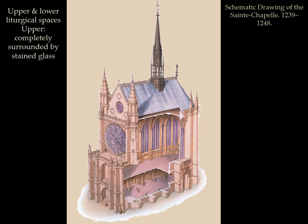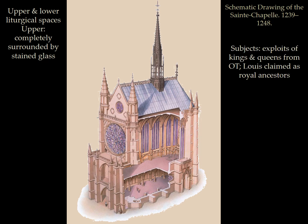The upper and lower liturgical spaces are divided much like St. Francis at Assisi, built around the same time. Here we have the upper section of this chapel completely surrounded by stained glass, the culmination of what was attempted since the early Gothic. The subjects in the stained glass are going to be that of the exploits of kings and queens from the Old Testament, whom Louis had claimed to be his royal ancestors, appropriate for this royal private chapel.